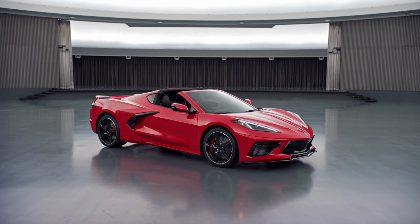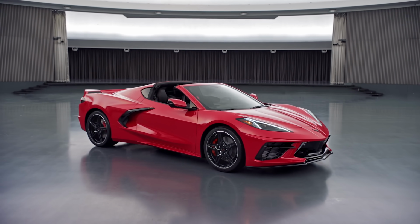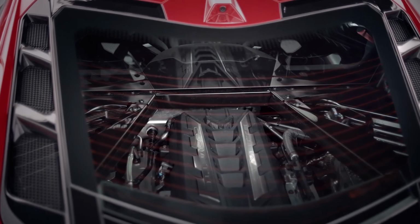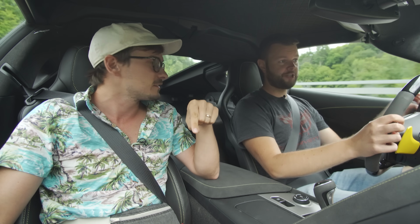So this is obviously the last of the front engine Corvettes. Yeah, so we want to find out what this feels like compared to the new mid-engine one coming out, and if that's really necessary. And since they're switching over to mid-engine like a bunch of supercars, we should probably try the supercar checklist on this. Yeah, just to make sure that this one is actual supercar. And maybe the next one will be a supercar.